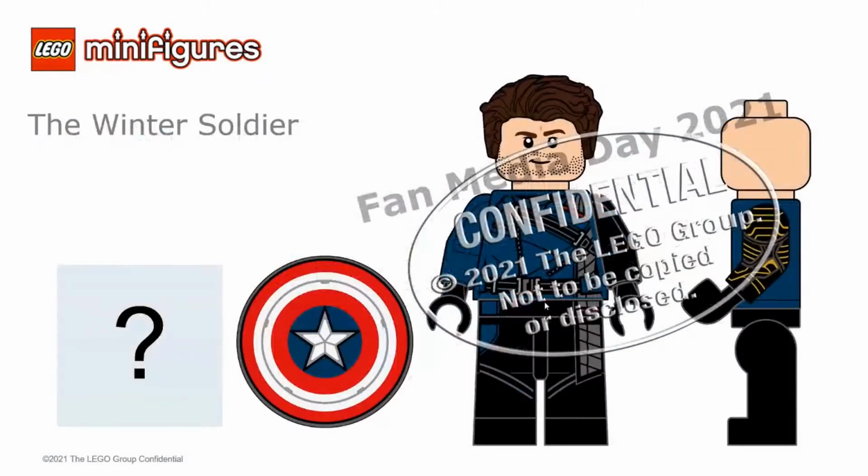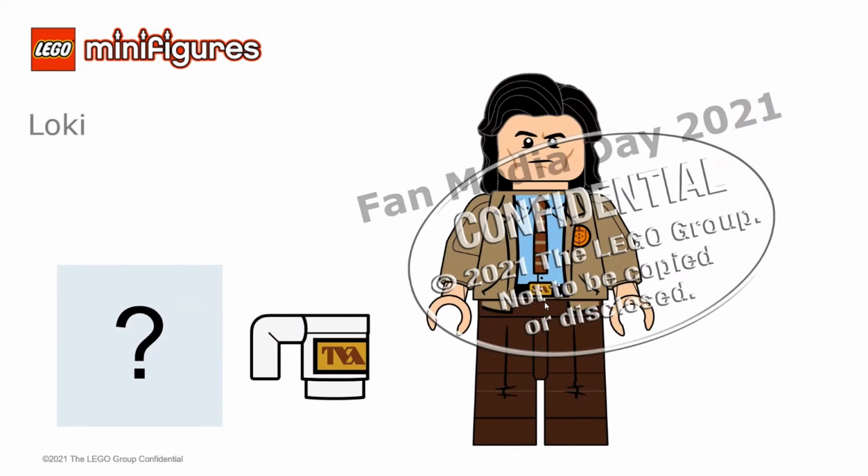And then we have the Winter Soldier, Bucky. And I just think this turned out a really nice figure. I'm very excited to see what people think. And he's got his lovely Wakandan arm. And he also comes with a new shield and something extra, which you're going to have to wait for. Surprise. Yeah, surprise.